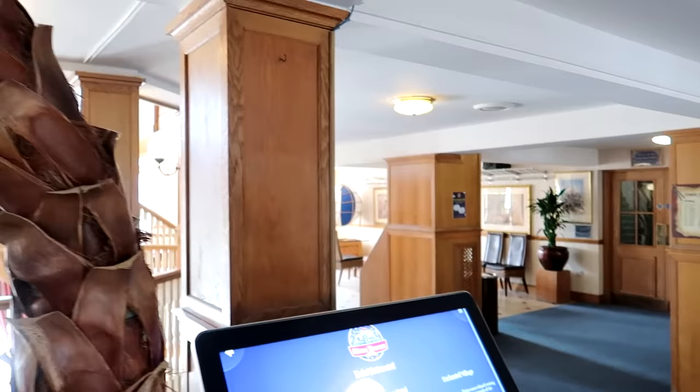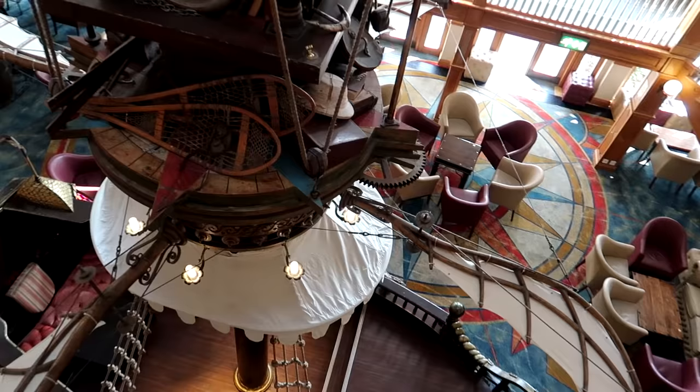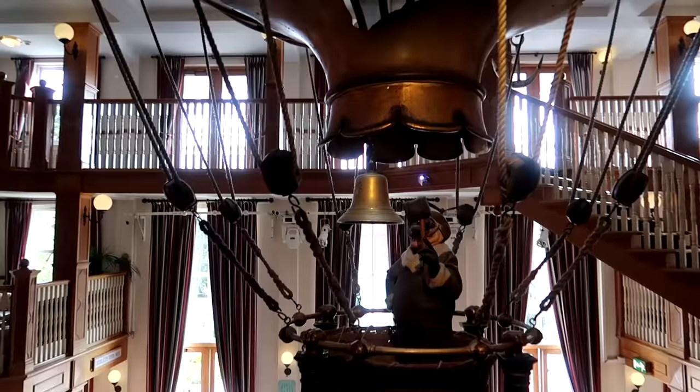It's just so quick and easy. You can just go there, get your keys straight away. Yeah, definitely. But as we walk into the main part of the hotel, hello! You have to appreciate all the wonderful decorations and theming in here. And of course, here's the magnificent flying ship that you can see, all based around Sir Algenon. And there he is, ringing the bell on the ship just there.